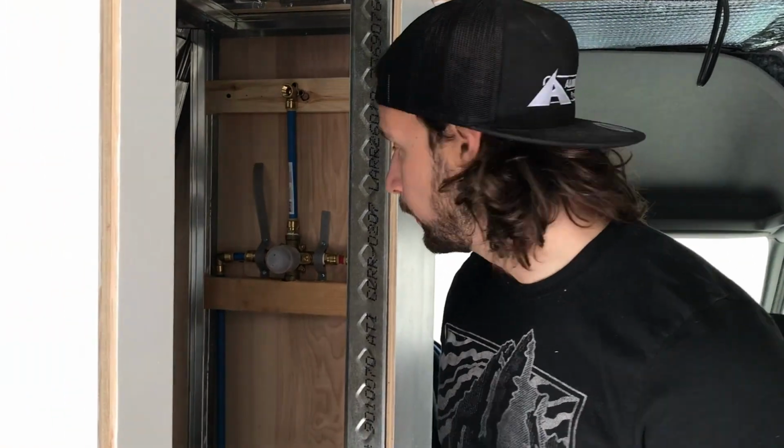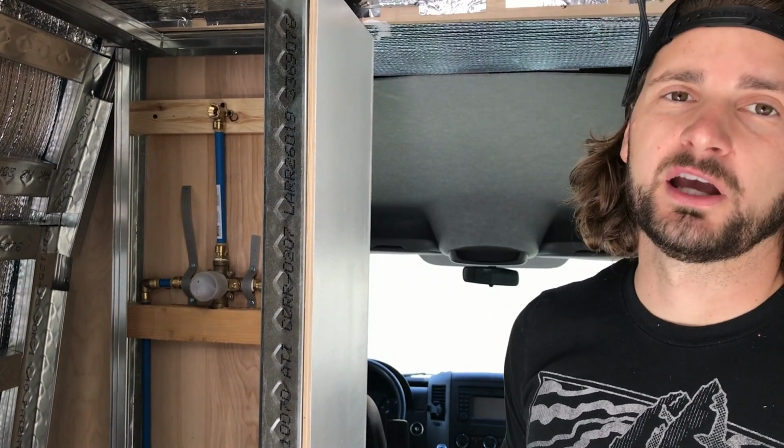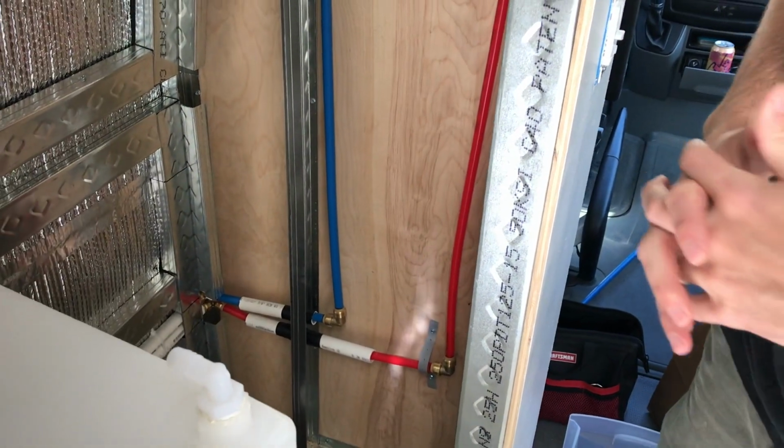Tell them what that material is, because people are going to ask. This is PEX. It's a 1/2 inch internal diameter material, and I'm using SharkBite fittings, so you don't have to do any soldering or anything like that. For me, in a van, it works a little bit better than the brass fittings, and it's easier to work with.